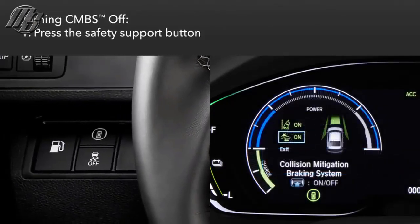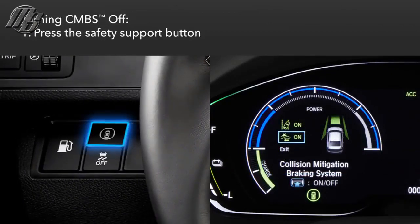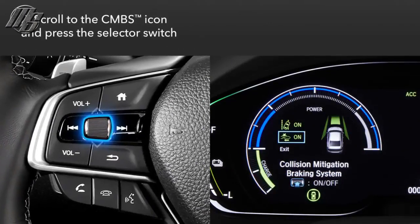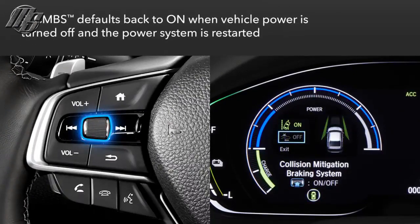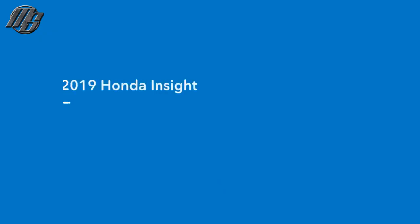To turn CMBS off, push the Safety Support button to the left of the steering column. Roll the selector switch on the left side of the steering wheel until the CMBS icon is highlighted, and press in. CMBS defaults back to on every time you turn the vehicle power on, even if you turned it off the last time you drove the vehicle.